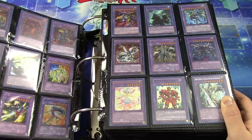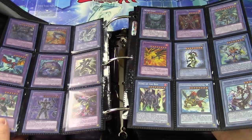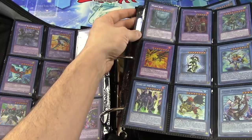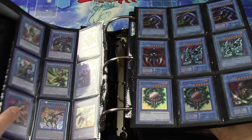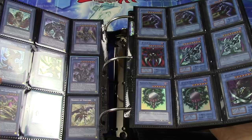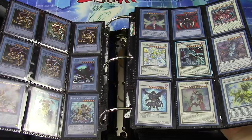Let's see if we can get this in a good spot so you guys can see it all as I go through it all. Looks like some of the pages weren't in the ring. It doesn't really matter. The cards are gonna be coming out of the binder anyway. Trying to show it without too much of a terrible reflection from all the light. Very cool. All these rituals and synchros.